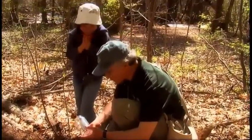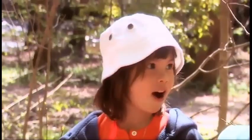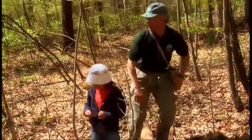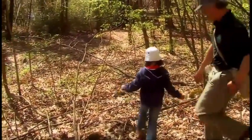I can't wait to tell my mom that we saw a salamander. Well, great. All right, let's head back. Woo! Boy, we got a salamander.